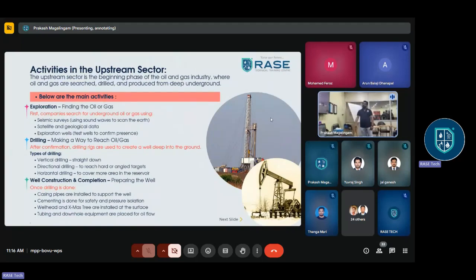This is a second stage type of drilling. You can see exploration drilling, vertical drilling, directional drilling, and horizontal drilling. This directional drilling and horizontal drilling are very high-tech and new technology, implemented in the world only around 20 years. But the vertical drilling was the initial one. We will come to the point. And well construction and completion. You can see the next stage: exploration, drilling, and well construction, preparing the well.